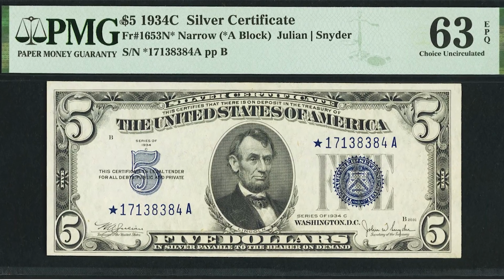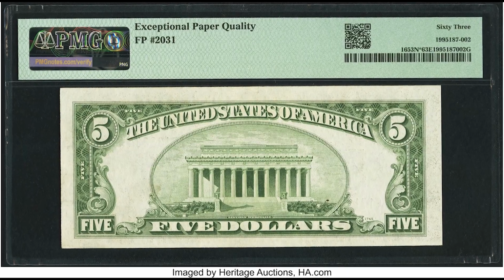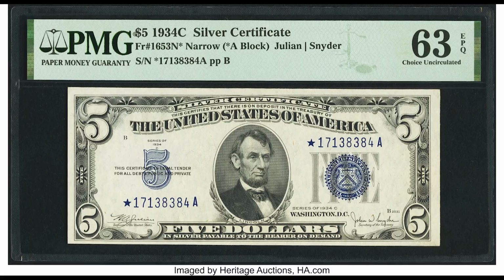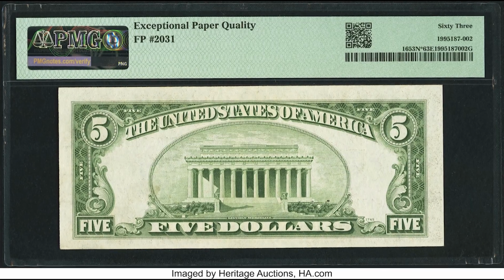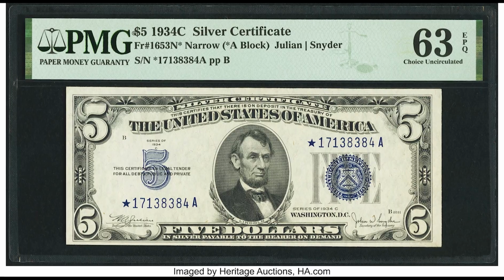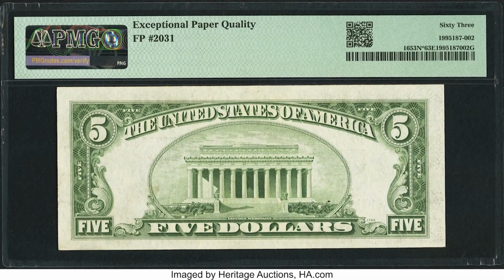Another thing to keep note of here is the fact that there is a star at the start of the serial number. The star on a bill means that it is a replacement note, and a replacement note pretty much means that during the printing process of this bill, it came in a sheet. Now, that sheet could have had an error on it, whether that's a fold-over error or a printing or inking error, some sort of mistake that happened. So a quality control manager found that sheet and destroyed it and produced a brand new sheet called a replacement sheet with a star on it.